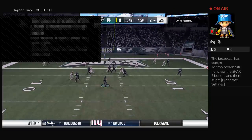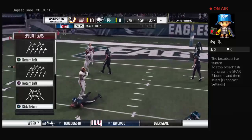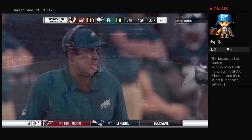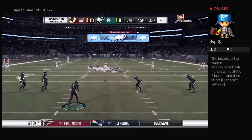Now Wentz to try again after the pick six. And the Redskins do get to him. He goes down for a sack. They made the decision to go for 2. They didn't get it. They remained down by 2 points. Should they have kicked it there?